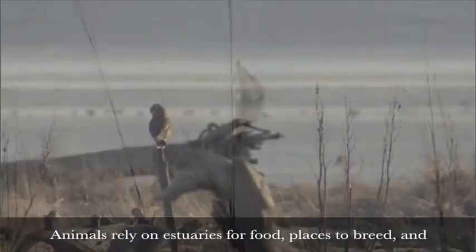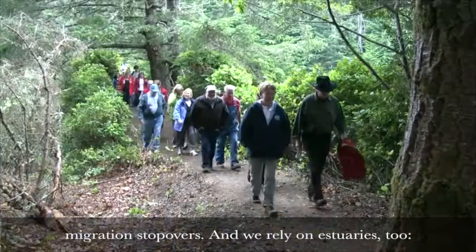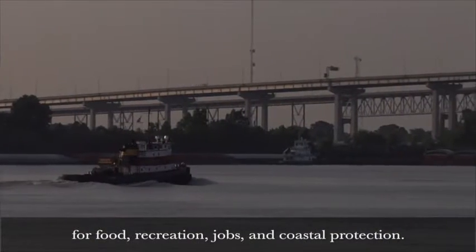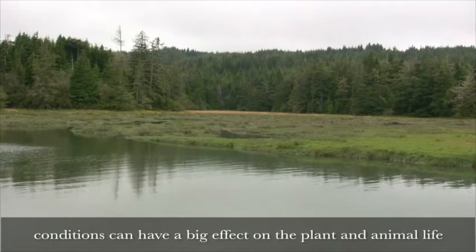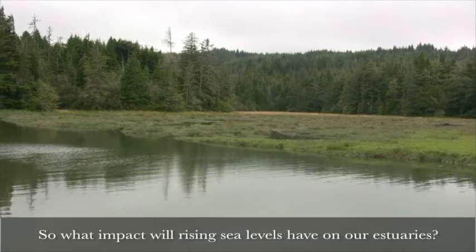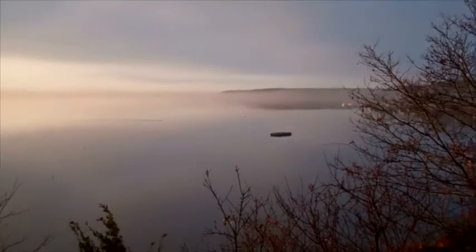Animals rely on estuaries for food, places to breed, and migration stopovers, and we rely on estuaries too, for food, recreation, jobs, and coastal protection. But estuaries are very delicate. Even slight changes in conditions can have a big effect on the plant and animal life that live in our wetland areas. So what impact will rising sea levels have on our estuaries? Well, that's a tough question to answer.